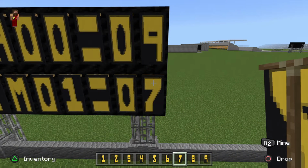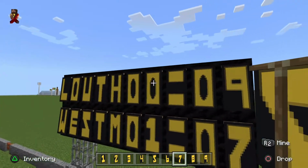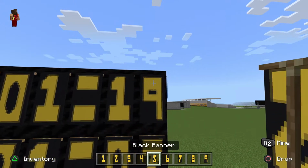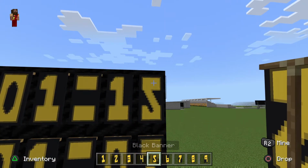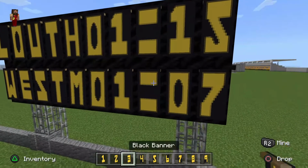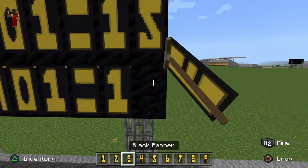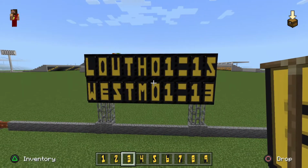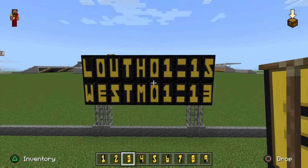And the game eventually finished Louth 1-15, Westmeath 1-13. So a lucky 2-point win for Louth over Westmeath. Final score, Louth 1-15, Westmeath 1-13.